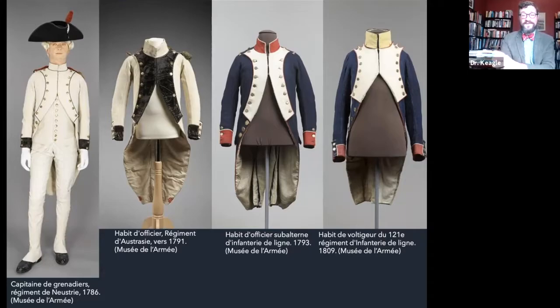And I think when you put these side by side, despite the change in color that occurs during the revolution, the way these garments are made, the way materials are handled, the overall styling of them is largely consistent with that implemented in 1779, which shows you how advanced, how forward-thinking that regulation was for the French military, because it sees the French army into the Napoleonic era.